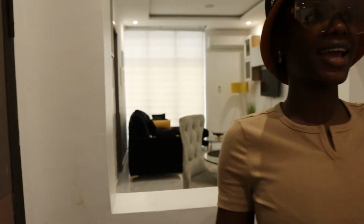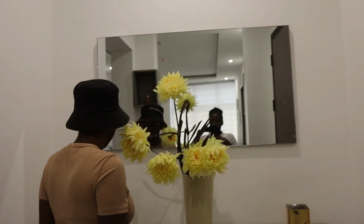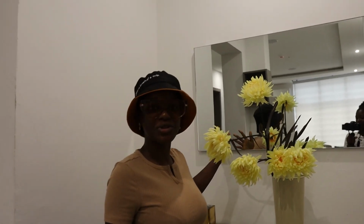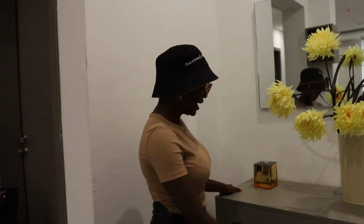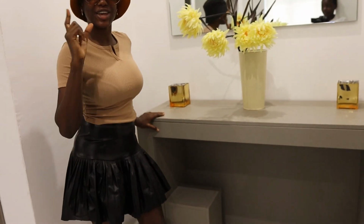Welcome to the apartment. Okay, so this is what the apartment looks like. To this side we have, I don't know what this flat is being called, but they're really cute. And then we have this really nice mirror. I like it when there are mirrors in apartments, guys. And this place, whatever this is, it's cute.